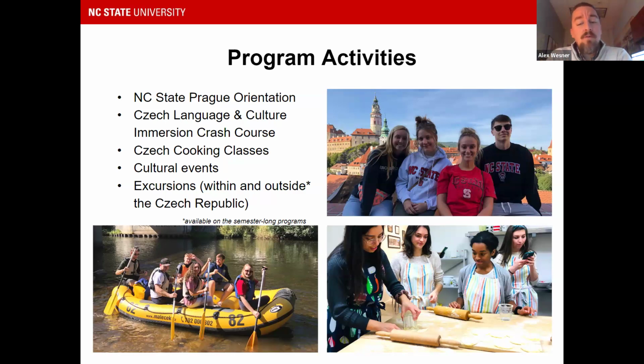We do then have lots of cultural events. Prague is rich in opportunities for cultural events. There's so much to do, and our staff does a great job over there of planning these things, buying tickets if necessary, and just making it really easy for you to engage in those types of things. That will be throughout your program. Again, most of those are optional.